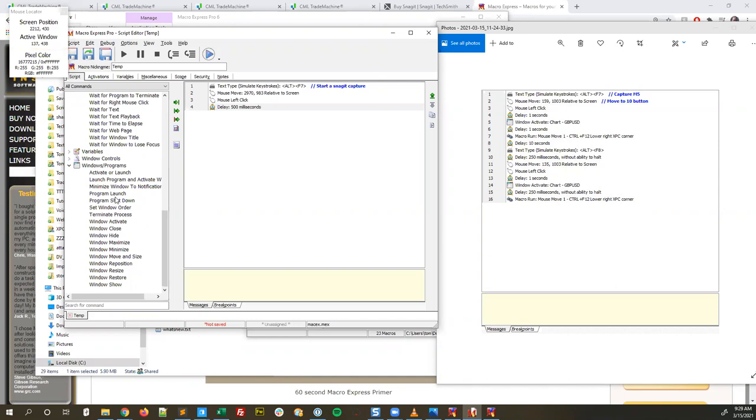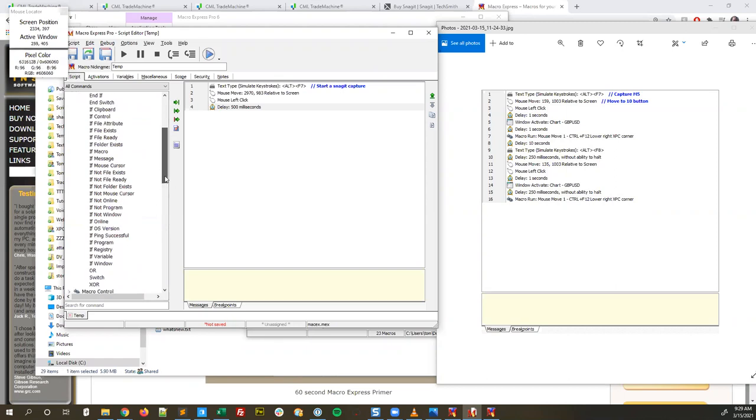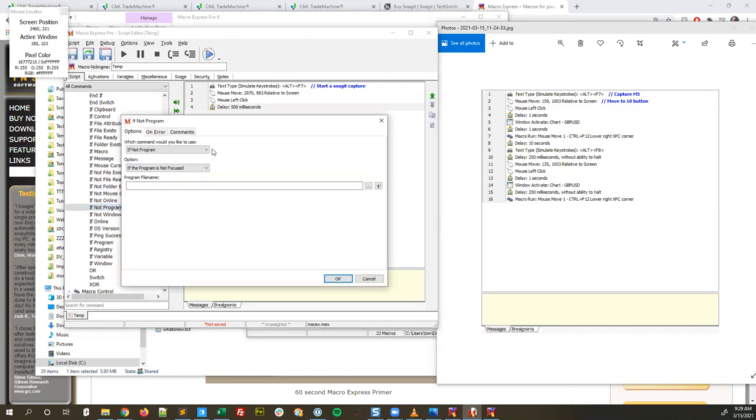So let's see, terminate process. Let me just look at it to see what I set up. I don't do that one all the time. So I've got one that I call a restarter. That's a logic one. So what I'm doing is I'm checking to see if a program is running or not. So I'll use if not program, that's the one. And okay, here it is.